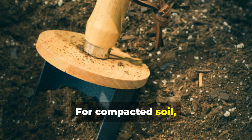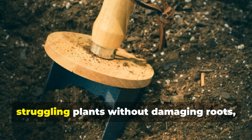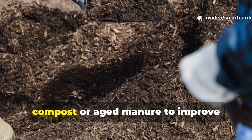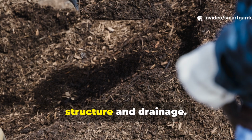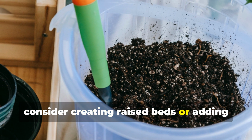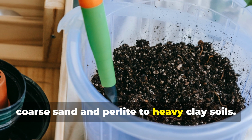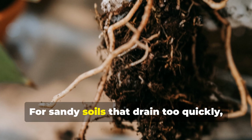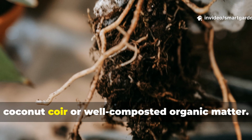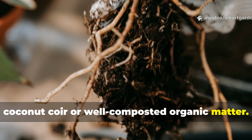For compacted soil, carefully loosen the area around struggling plants without damaging roots, then incorporate organic matter like compost or aged manure to improve structure and drainage. If drainage is the primary issue, consider creating raised beds or adding coarse sand and perlite to heavy clay soils. For sandy soils that drain too quickly, work in moisture-retaining materials like coconut coir or well-composted organic matter.